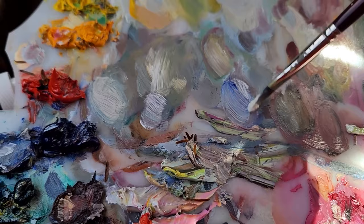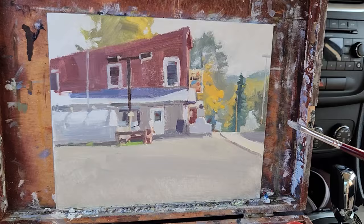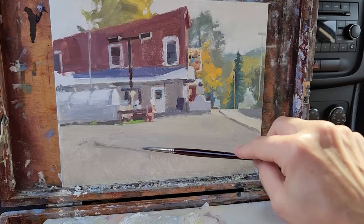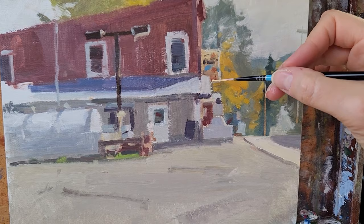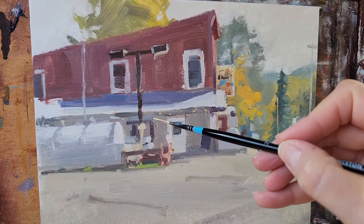So see, let's get some violet and orange. Yeah, that's kind of what it's like. Yeah, I think some of the final little details and such, and then I will call it quits. There's these cute little hanging lights.